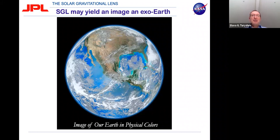And so we will be able to see the image of an exoplanet in our stellar neighborhood. And this is something that is quite exciting. We will be able to see for the first time objects within our stellar neighborhood, potentially with life detected on their surfaces. So think about this, and let's talk more about the opportunity.